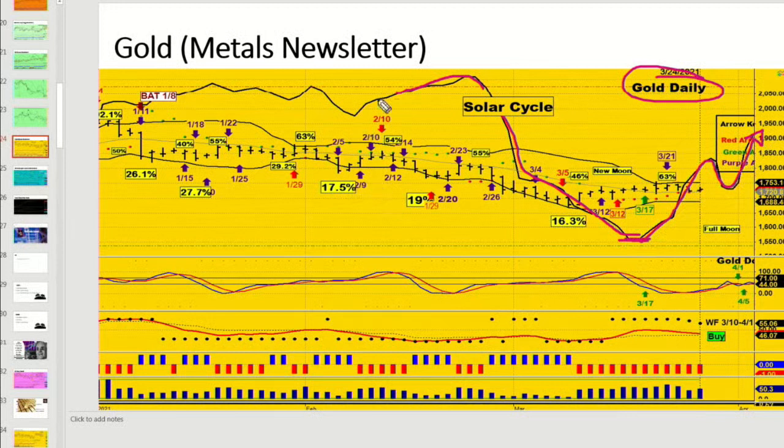So the problem is that gold is, on balance, very negative compared to this solar cycle. So, for example, once it hits this top here in the solar cycle in mid-February, you can see it starts to accelerate to the downside. And I think what we're seeing right now is some type of a sideways action.